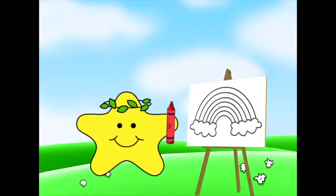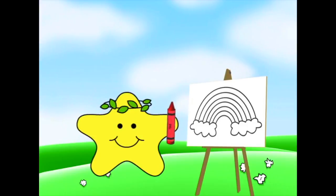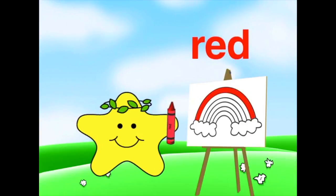That's a wonderful rainbow, Star. You just have to color it in. You want us to help you? Do you want to help Star color in the rainbow? Yes! Fantastic. What's the first color, Star? Red. You're right. The first color of the rainbow is red.